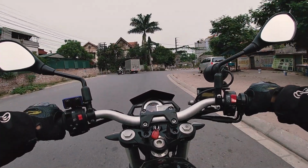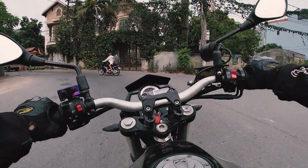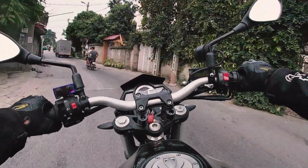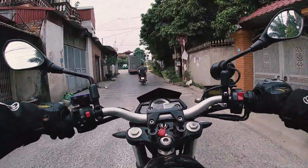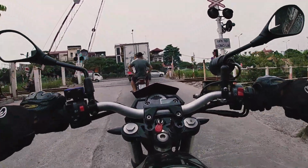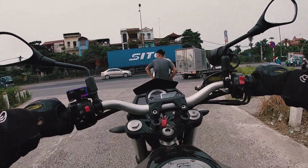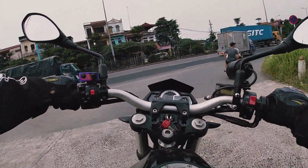Now the best part about this thing is emission is only Euro 3. It has a catalytic converter and oxygen sensor, but that's about it. I mean, since it was made for the Asian market, Euro 4 was not made, and of course that's another reason why it's so cheap.